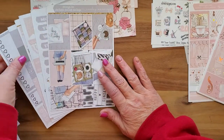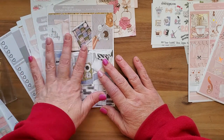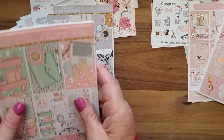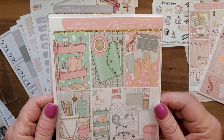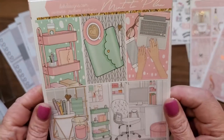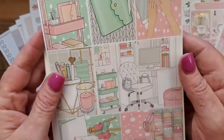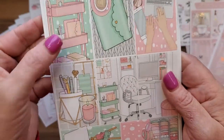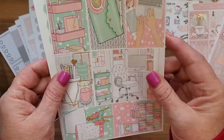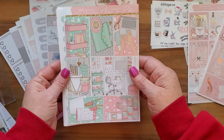I want to say around $17 for unfoiled. Could be wrong. I don't know. And then we have Mint to Plan. And as soon as I saw this, I thought of Miss Ginger because she likes that mint color. And I love that card. Love that. So this is the vertical long as well. Unfoiled. And those are beautiful.